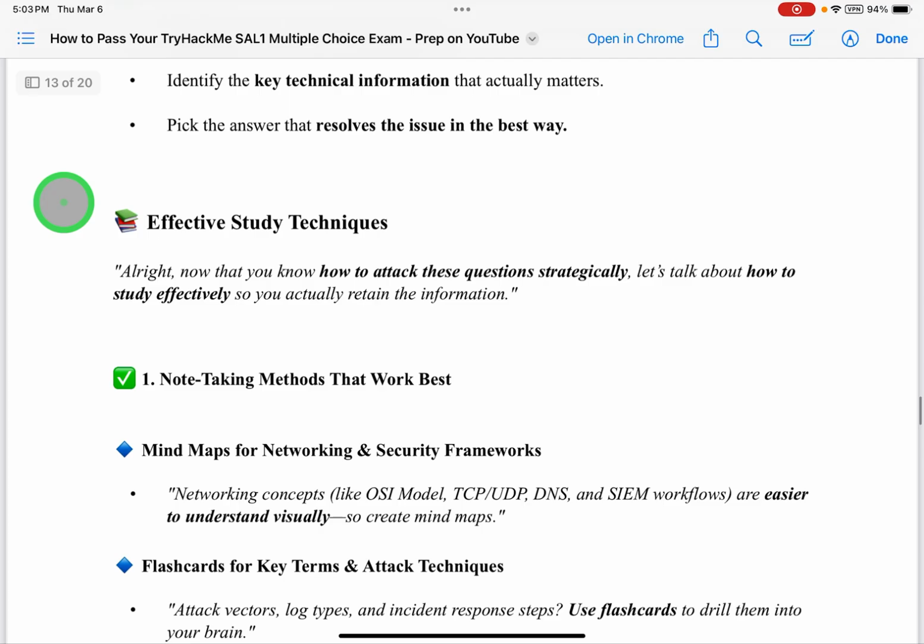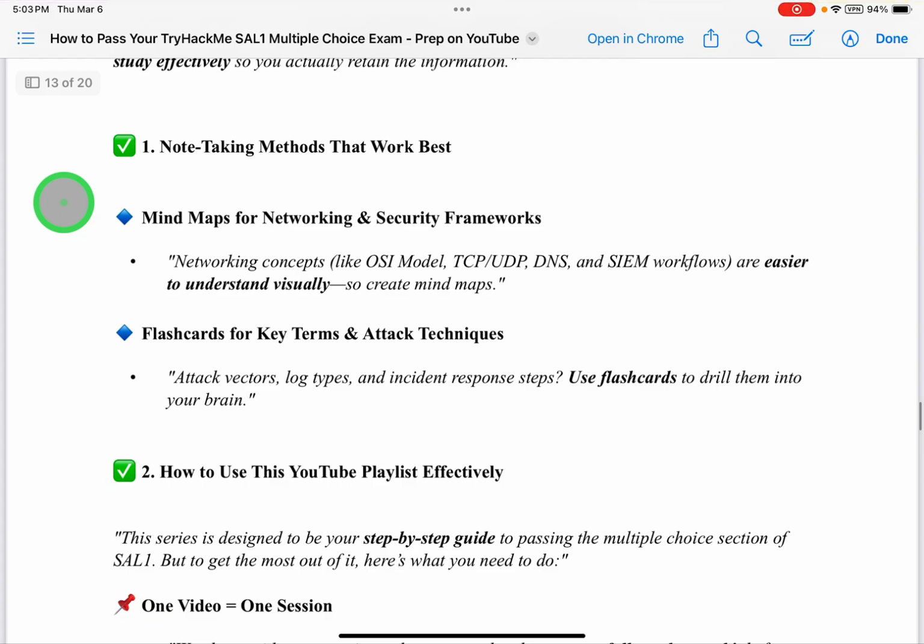Effective study techniques. All right, now that you know how to attack the question strategically, let's talk about how to study effectively so you actually retain the information. Number one, note-taking methods that work best. Mind maps for networking and security frameworks. Networking concepts like OSI model, TCP, UDP, DNS, and SIEM workflows are easier to understand visually, so create mind maps.